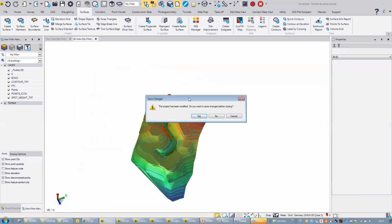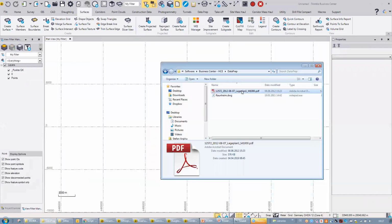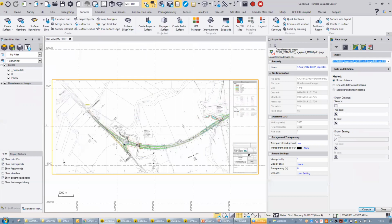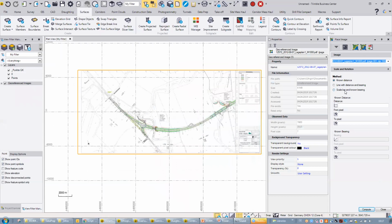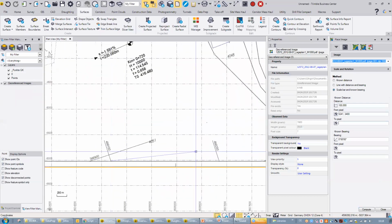I want to show you another example with a PDF file. So there I have a plan that I'm going to import. So now you see that picture. We can either georeference it. You see the coordinate markings here, or in that example, we're just gonna put it locally with a distance of 100 meters that you can see between the pixels here.